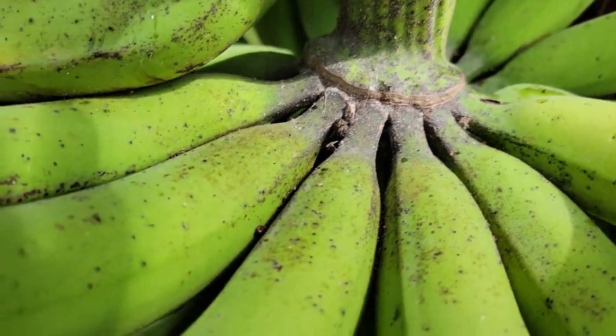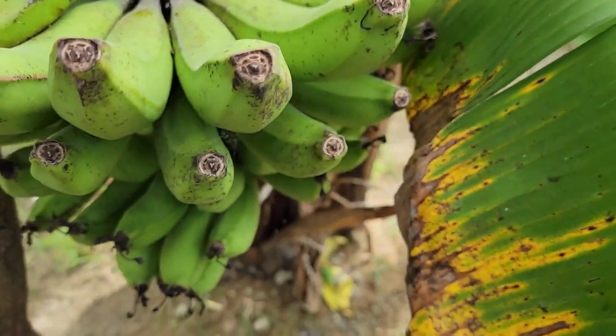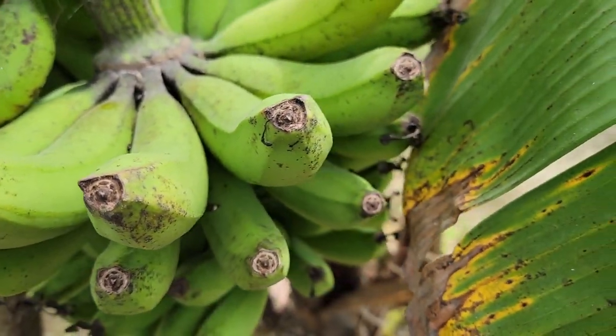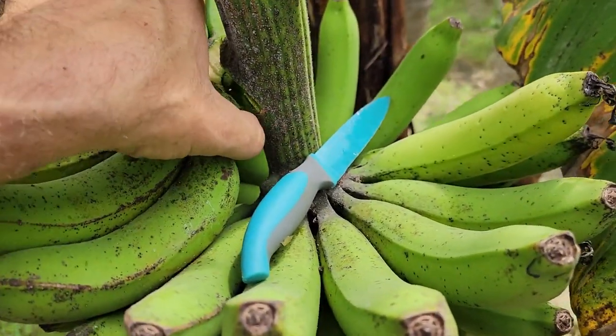Yeah, is the banana a tree or a plant? Everybody wants to argue it over all the time. Tree or a plant? You want to know? Just look it up. There's experts out there that will tell you.